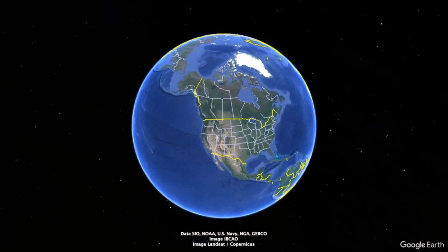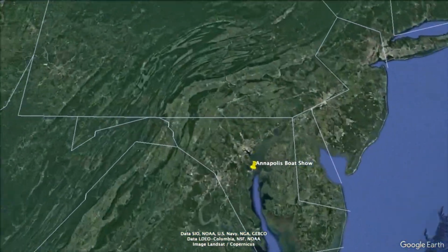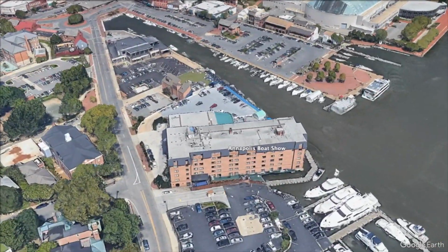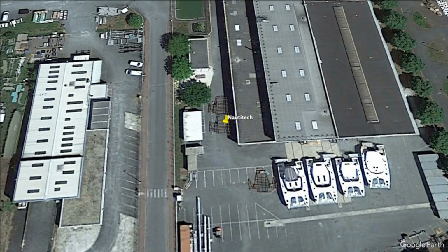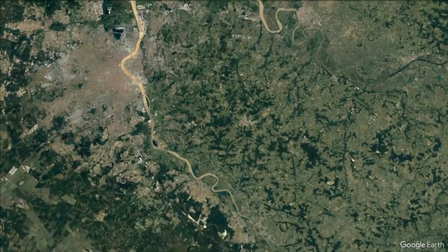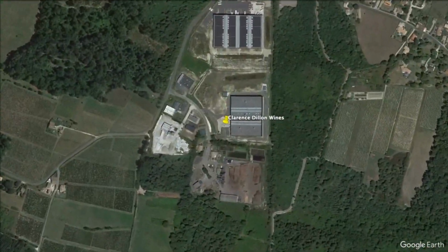So let's get going. From high above Vancouver, we head east down the North American continent to the Annapolis Sailboat Show and the location of our interview last week with Kurt and Kat on the Balance 526. From here, we hop across the pond to the west coast of France and the home of Nautitech in Rochefort. Finally, we hop south down the coast to the vineyards of this week's wine pairing, Clarendelle Saint-Émilion 2016.